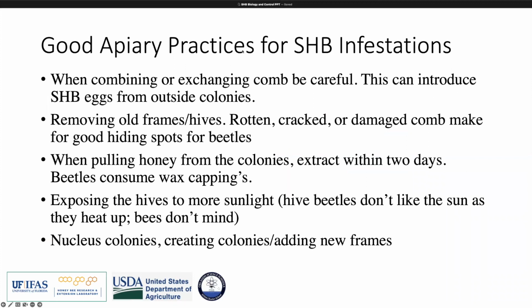Now, just some good notes for managing small hive beetle infestations in your hives. First thing is, when combining or exchanging comb, you must be careful, because you can actually introduce small hive beetle eggs from outside the colony into a new colony, which may not have a small hive beetle infestation. Another thing is that when removing old frames or hives, you should be very careful, and even adding old frames or new supers, because dilapidated, such as rotten, cracked, or damaged comb, can make for very good hiding spots for beetles, and this ultimately allows them to deposit their eggs inside these spots, which the bees can't get to remove. So it's giving them a good shot at reproduction.